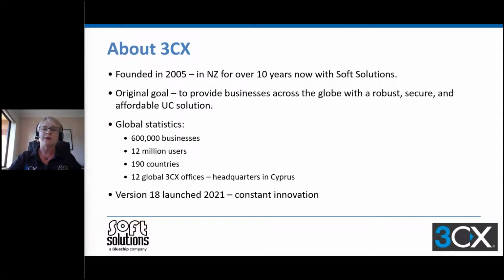When they founded the company, the original goal was to provide a UC solution that was robust, secure, and affordable, because back in the day, so we're talking quite some years ago now, it wasn't that way. As you know, version 18 was launched in 2021, so there has been huge and constant innovation all this time. Soft Solutions has been selling 3CX for just over 10 years, so we've been there right from the get-go.